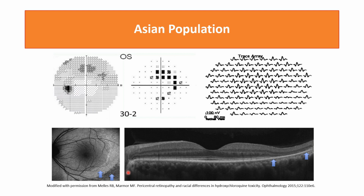As we say, RPE loss appears as reduced fluorescence compared to the earlier damage. OCT showing here the same attenuation of the ellipsoid zone along with disruption of the interdigitation zone and even thinning of the outer nuclear layer in the peripheral OCT. However, the foveal area is preserved.